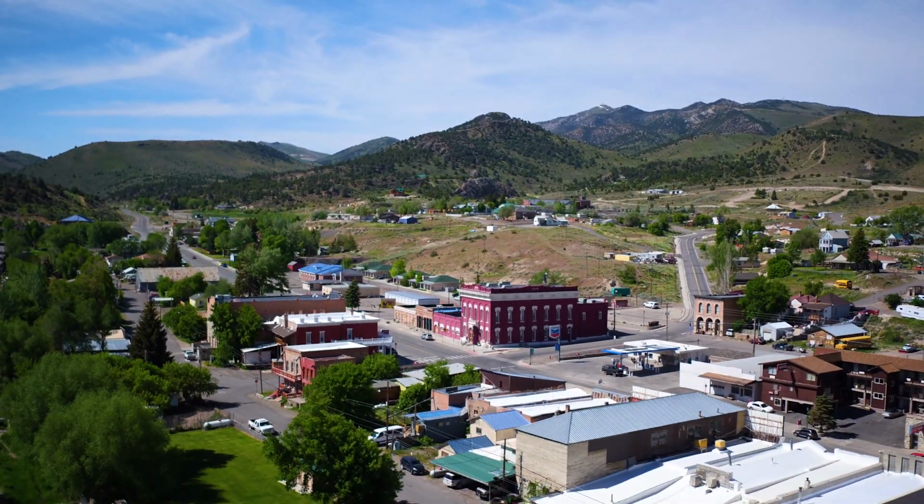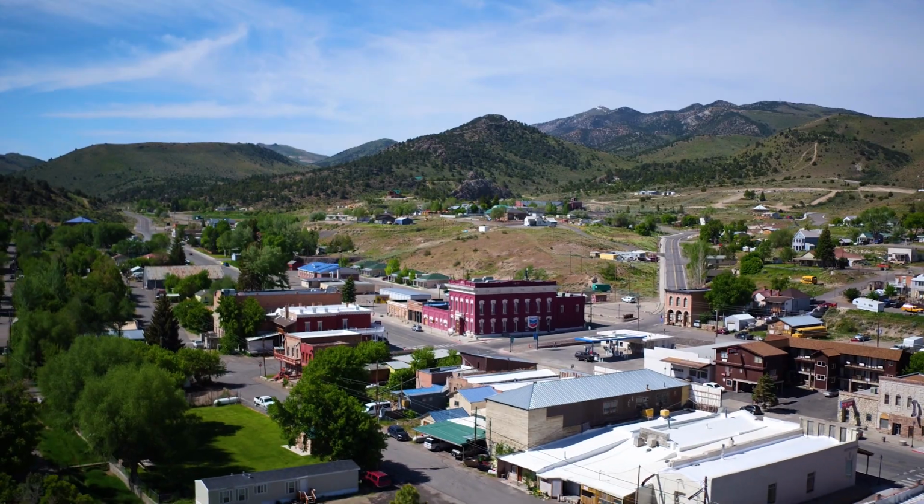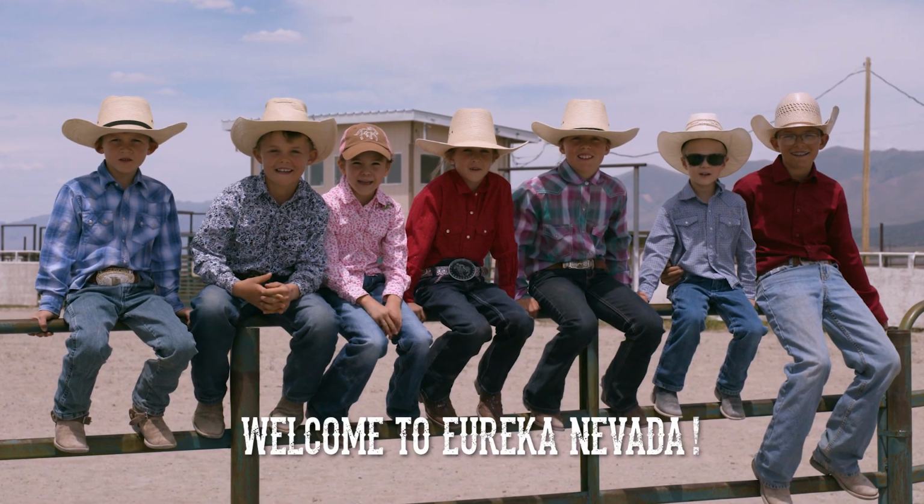The opportunities are pretty limitless. Eureka, Nevada, the friendliest town on the loneliest road. Welcome to Eureka, Nevada!